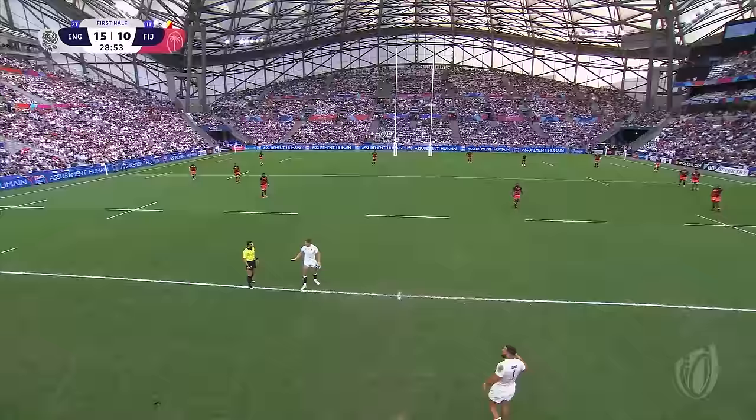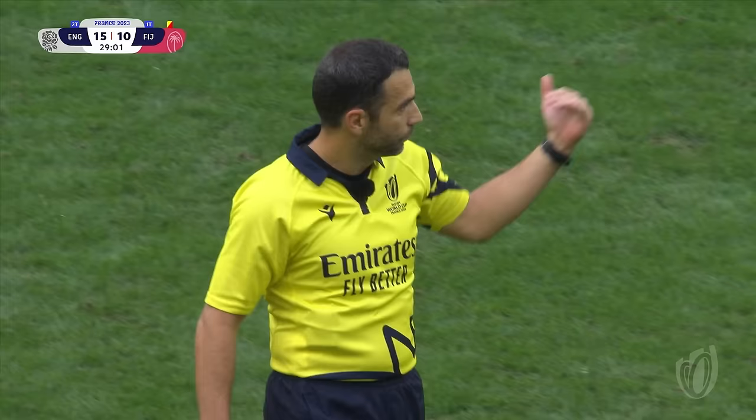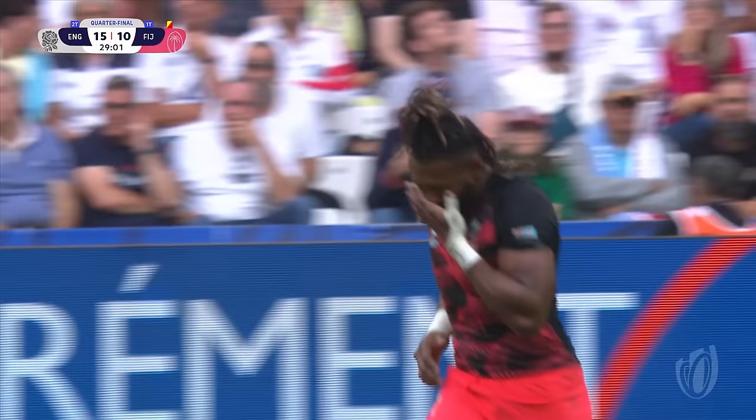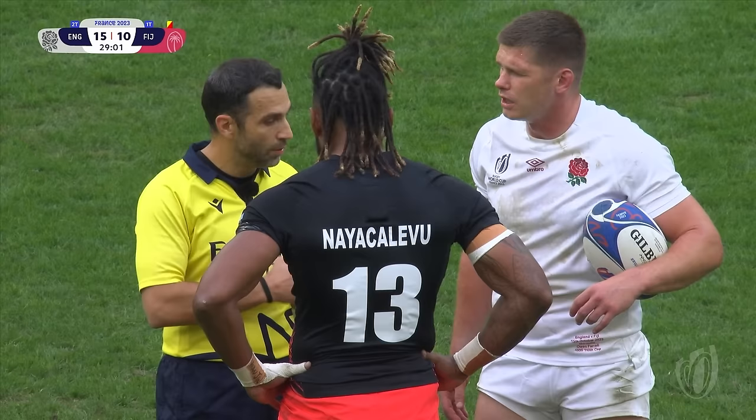Just a decision from the foul play review. It remains a yellow card due to a late change of direction. High level of danger, mitigation. The yellow card remains a yellow card because there is a mitigation. There is a step inside, so that's a mitigation. Change of direction, thank you.